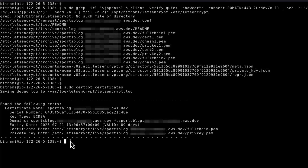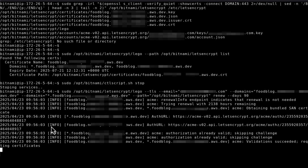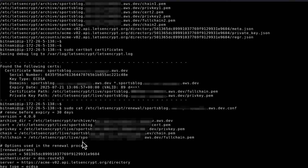For bncert tool or Lego, run these commands. For Certbot, complete these steps. First, check the authentication method that was used for the original install. If the authenticator value isn't manual, then run these commands to renew.